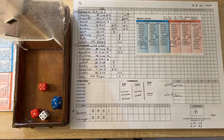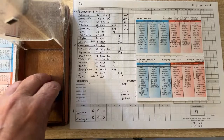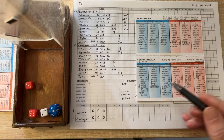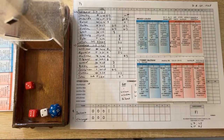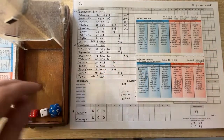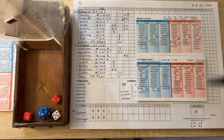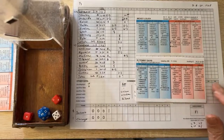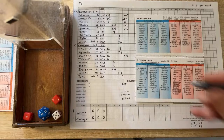Lolich takes the mound, and Tommy McCraw leads it off. 2-9, left-handed, grounds it to second for McAuliffe, one out. Now Tommy Davis. Davis popped to short in the first. 5-3, right-handed, grounds it back to Lolich. That's a 3-4, it goes through for a base hit.